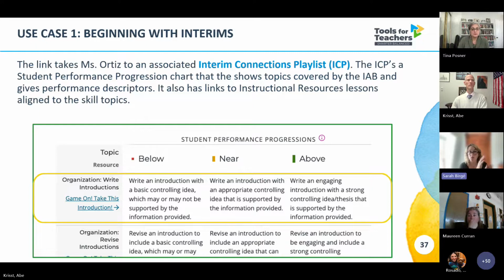So she's able to go right from her student reports to what we call a playlist or an ICP. There's a lot of different things on the ICP, but what I think of as one of the most useful parts is these student performance progressions. So you can see in this screenshot that we've got descriptors of below, near, and above. So just that on its own is like a very rich tool for a teacher or a PLC. But we also have a linked lesson. And the linked lesson here is Game On, Take This Introduction. So next slide, please.